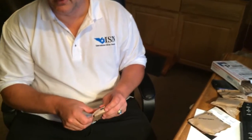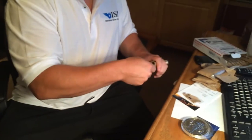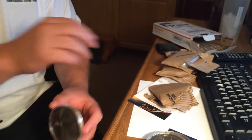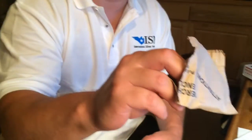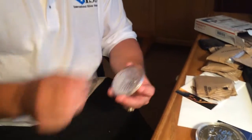Okay. Got a third coin. Let's do it. We got a couple more to do. Let's see what this one is first, then we'll get into that one. Don't you love the way they protect packages? I mean, it's really incredible. Nice. It really is. Everything's padded in here. They stay really nice. Stays in great shape.